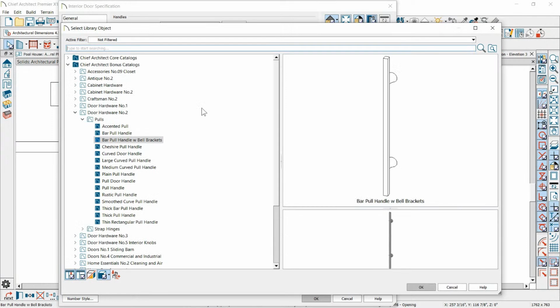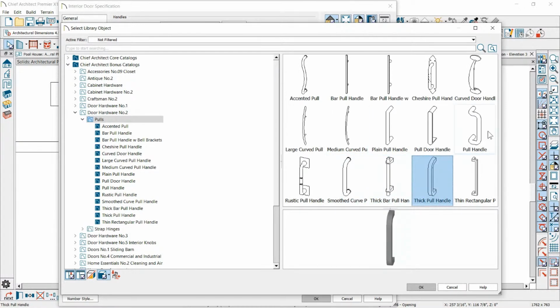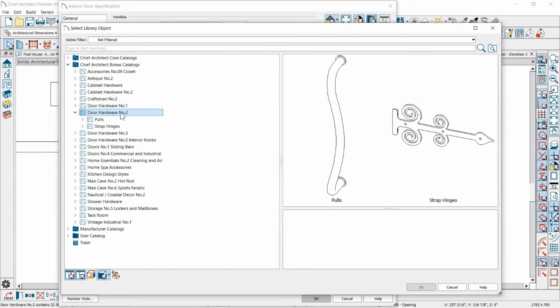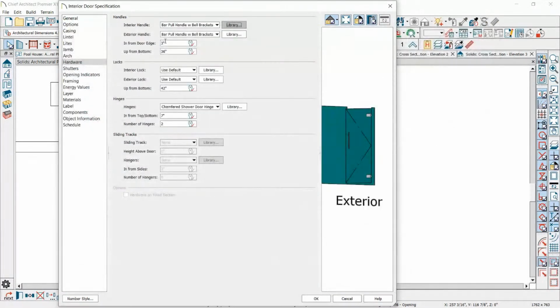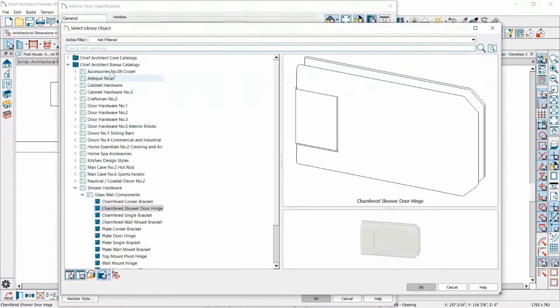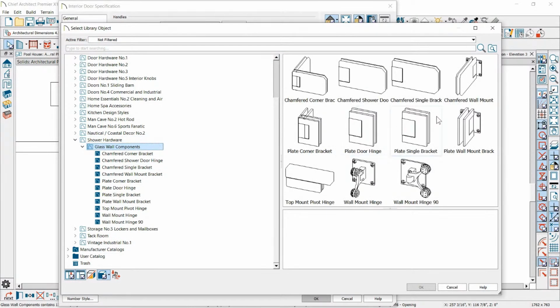So you'll have to go and download door hardware number 2 to get some of these pulls. Looks like they've added a bunch to this since I've gotten it. Wow. Okay, so there's your door hardware, and they have a door hardware 1. Yeah, so get bonus door hardware number 2, and they have strap hinges. That's not what I'm using. Let's go look at the hinges that I've used. They are under the shower hardware in the bonus catalog. So download the shower hardware, and that'll give you these different hinges that they have.